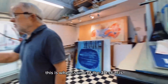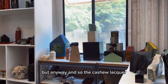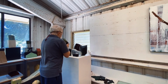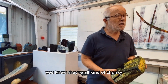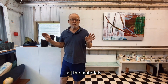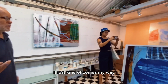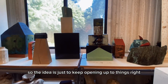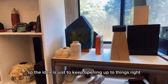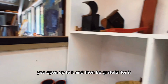This is where some of the 3D stuff is in this corner. And the cashew lacquer pieces, they're all weighty, they're all kind of chunky. Everything comes from the property. All the imagery, all the materials, pretty much everything. It just kind of comes my way, and then it gets moved and used. The idea is just to keep opening up to things, right? Whatever comes your way, you open up to it, and then be grateful for it.